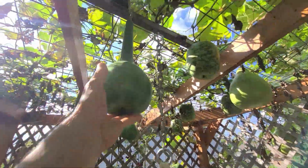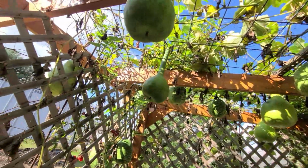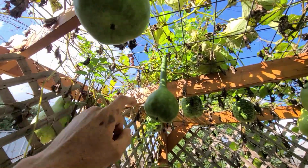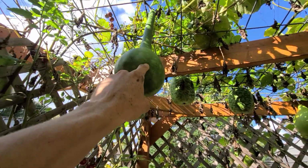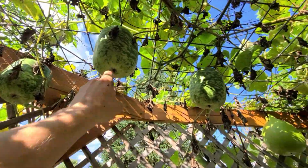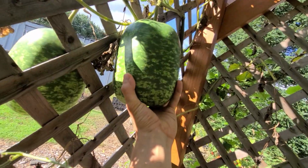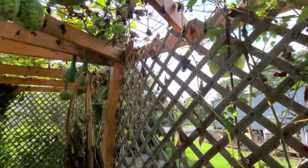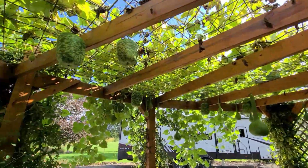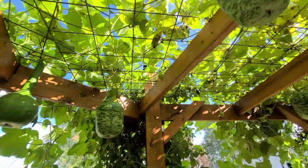And then we have some dipper gourds in here, some longer ones. You can make a spoon or something out of that. I actually did get one of these that was big enough to make a birdhouse last year, but it doesn't look like it this year. These apple gourds definitely get big enough. Some of them stay too skinny, but there's definitely a couple around here. Let's see. This one could be a birdhouse for sure.